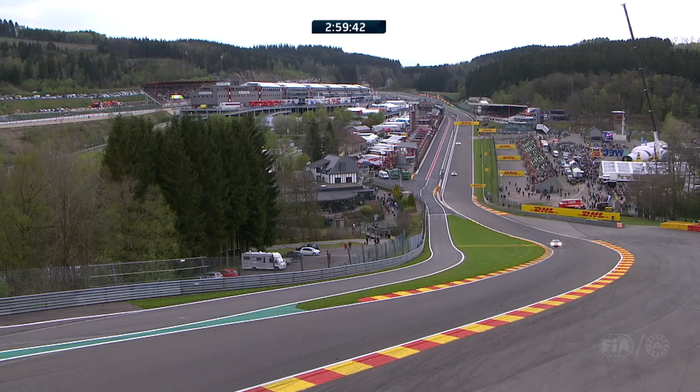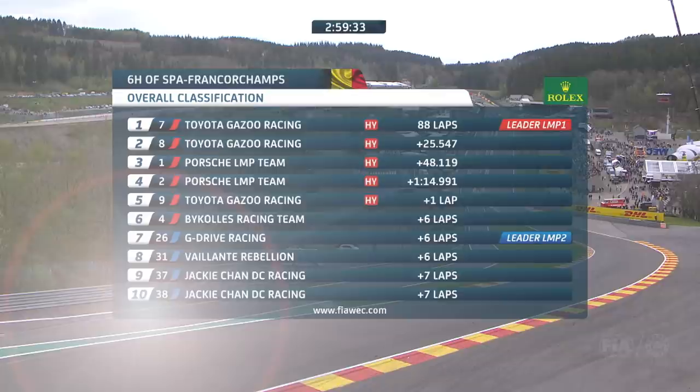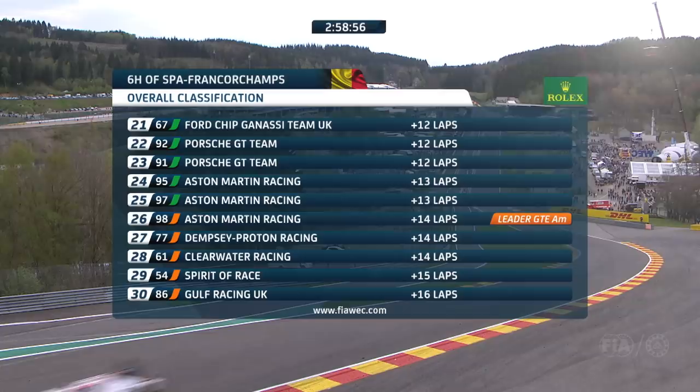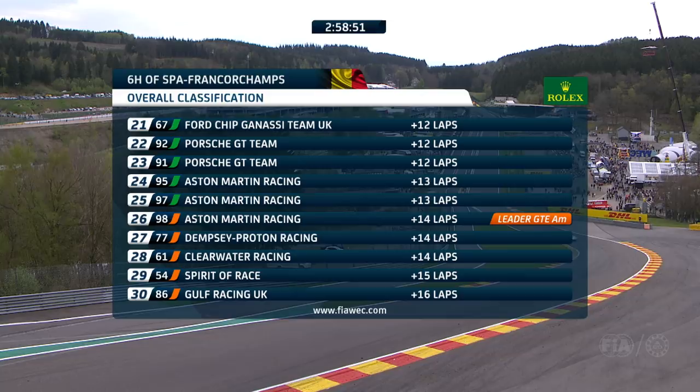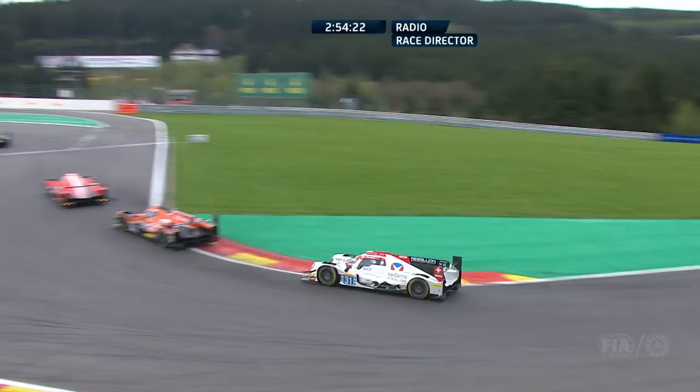Midway through the 6 Hours of Spa, 88 laps over 600 kilometres for the lead Toyotas in LMP1. G-Drive still narrowly on top of the LMP2 pile. AF Corsa extending their advantage in the GTE Pro class, and the GTE Am 98 Aston Martin still leading the field. 3 hours down, 3 hours to go, and we probably won't know who's going to win this until the very last lap. Possible debris on track at T18.